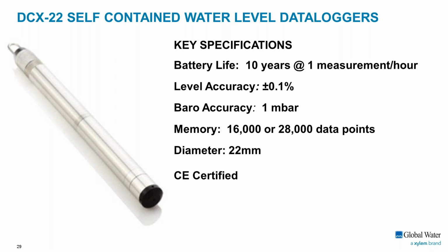So what we do is this records level. We record the barometric pressure. We download them through software or through Excel. You take the water level, you take your barometric pressure reading, you subtract it, and then you're going to get the true actual water level reading.